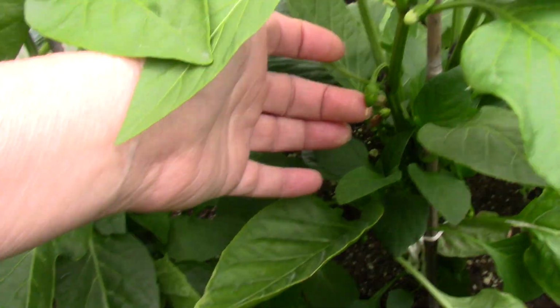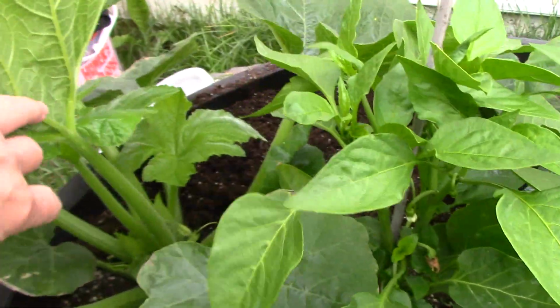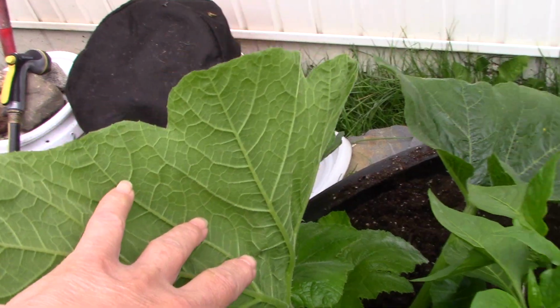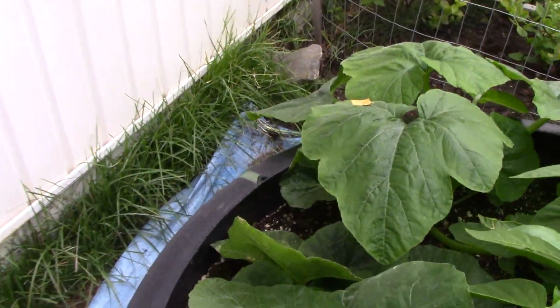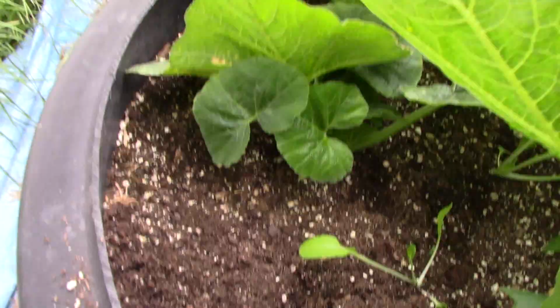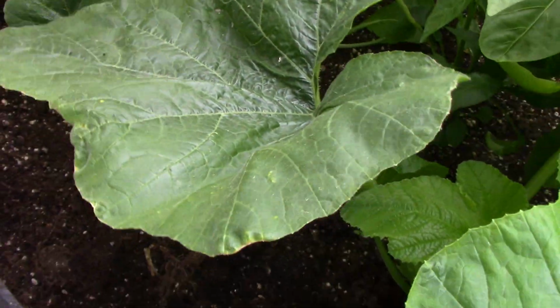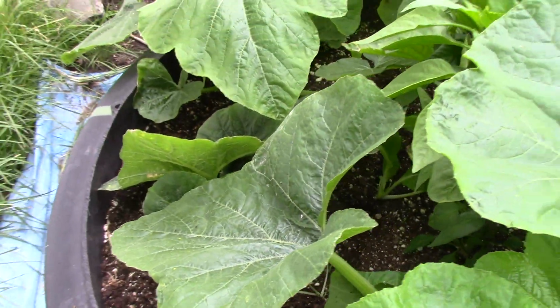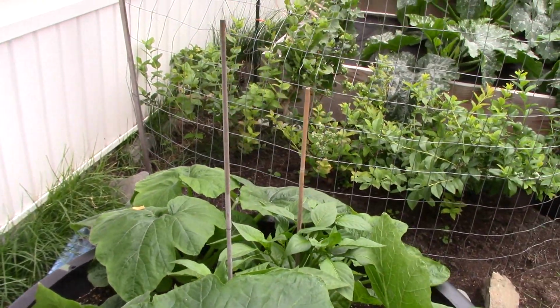But these, oh, it looks like there's a little pepper right there. So they are growing. They are getting flowers. I did just pull out a wandering bok choy today that was in here, and that went into the refrigerator. Now I'm going to take you on over to the potatoes.